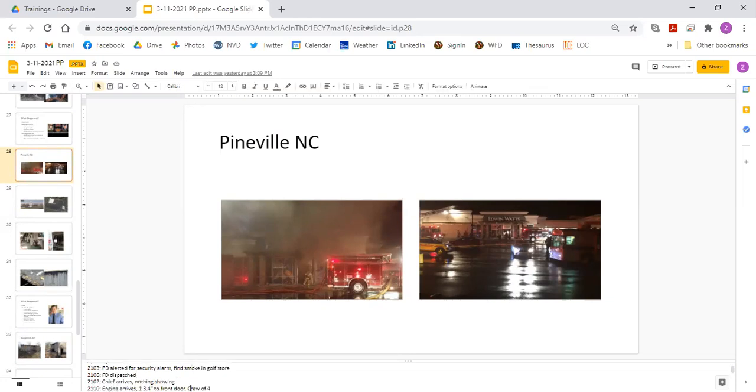This is a combination department, but was primarily volunteer then. The chief shows up and there's nothing evident. The engine shows up and they go in the front door, a crew of 4 with a 1 3/4 line. They go right through here. The crews knock down the fire. And one of the firefighters, when they're doing overhaul, gets low on air. That was the nozzle firefighter. The firefighter who suffers the line of duty death is then given the nozzle and the other firefighter exits. So now there are 3 people inside.